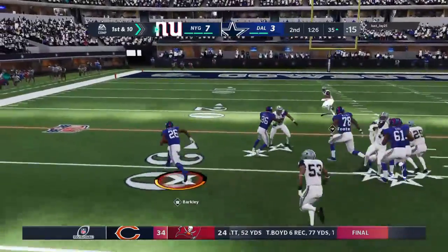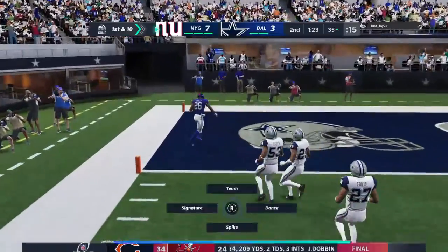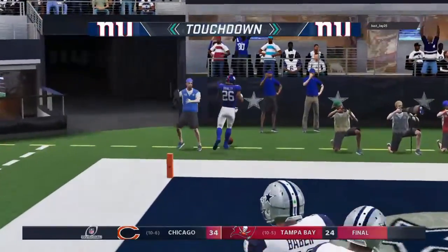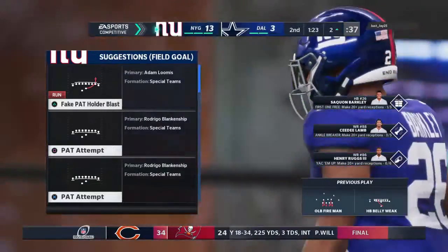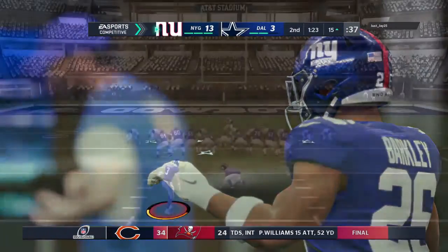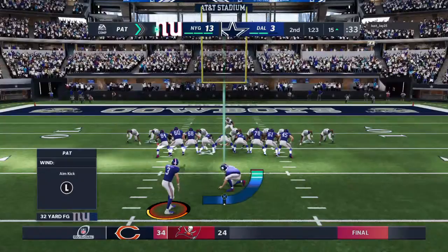It's Barkley on the counter. Again, he finds an opening. And all the way in. Touchdown, New York. Touchdown. Saquon Barkley with his second touchdown here in this first half. And the Giants add on to their lead.